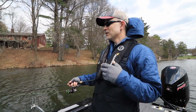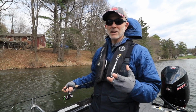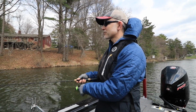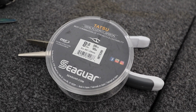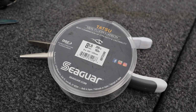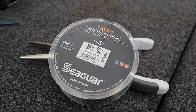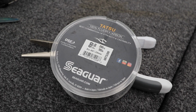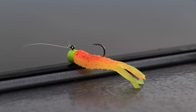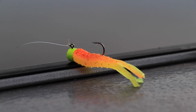Now, of course, you don't want that opaque colored line down there by the lure, so I have about a 3-foot section of 8-pound Seagar Abrazex fluorocarbon as my leader, and I have the leader joined to the braided line with an Alberto knot. And then, of course, at the end of the leader, I've got my jig and soft plastic.